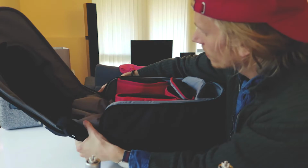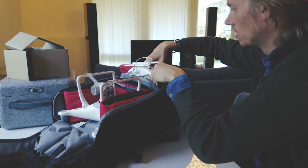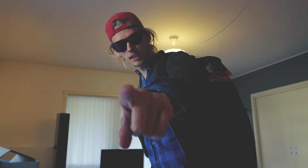Let's see what other things come with the bag. Rain cover, that's important. Rain cover is essential in Bergen. Let's try this thing out. Quite nice. Then let's head out and fly some. Fly, baby, fly.